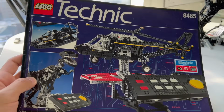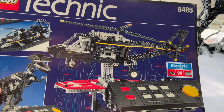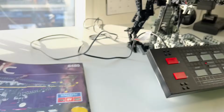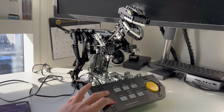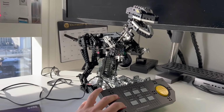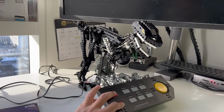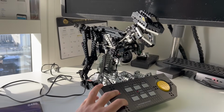Well, first of all, as you can see on the instructions page, you can actually use it to be rebuilt into different builds. There is a helicopter build, which arguably I would say is a little less interesting than the dinosaur. There's a reason why I specifically picked this model to build, but as you can see right here, moving the A and B buttons allow you to rotate the movement and pivot it upwards and downwards.